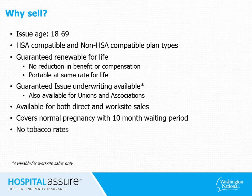And no tobacco rates. Again, big selling point there. So again, if you think about that, a 49-year-old tobacco user pays the same rate as an 18-year-old non-tobacco user, if you want to think of it that way.